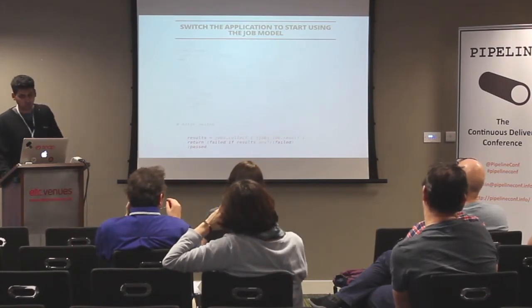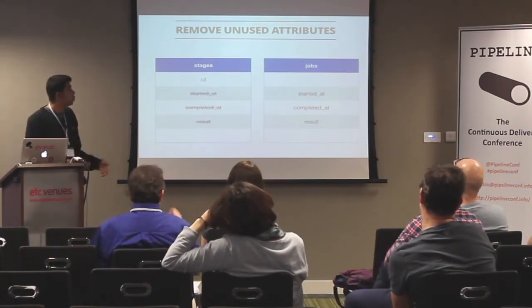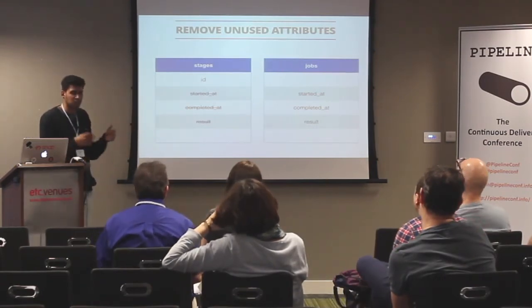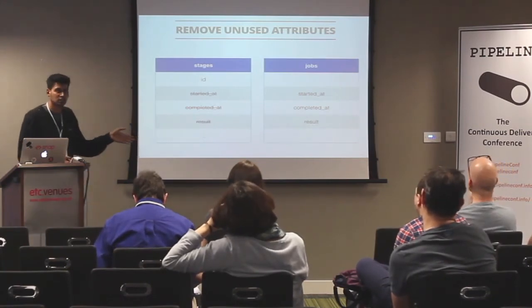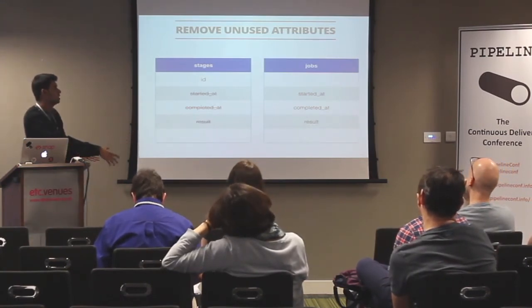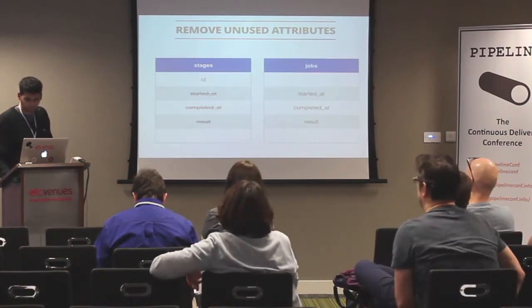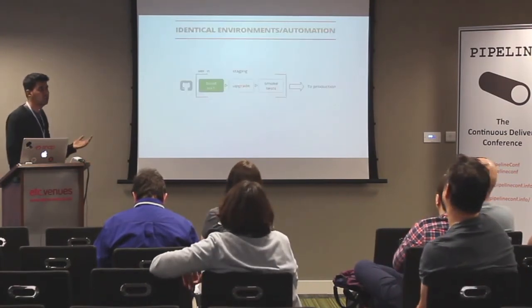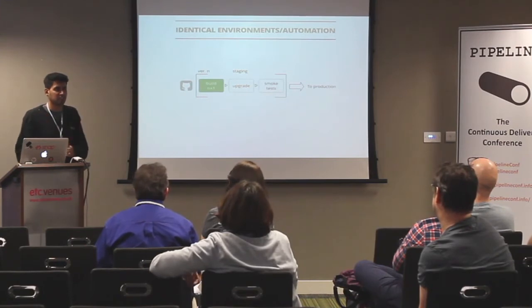So this is how our code transitioned, and when we knew for a fact that everything was working, only then did we get rid of the double writes and the attributes that were no longer needed on the stage, and we just started to use the jobs to run all our tests. So this is how we did the entire change incrementally, one small change at a time.